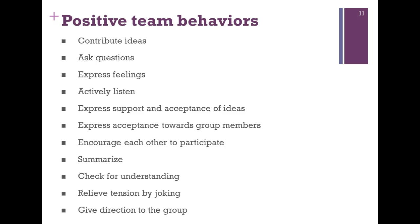So, some of the positive team behaviors. These behaviors will help make working in your group much easier and focused. Contribute ideas. There's no such thing as a bad idea. Even if the idea isn't accepted by the group, when you're throwing ideas out, what you're doing is sharing information, sharing your thoughts, and you will spark another idea in someone else. Or your idea, just by speaking it or writing it, as the case may be, might spark another idea in someone else. So it's important to put your ideas out there because they may help in ways that might not be apparent immediately, but can actually really contribute importantly to the group.